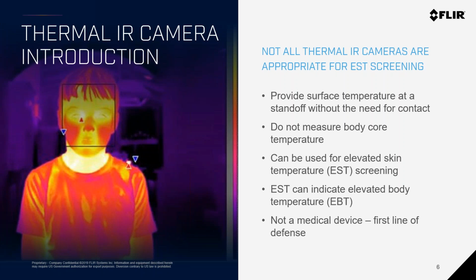Thermal imaging cameras actually provide surface temperature at a standoff distance. And that's why we call it elevated skin temperature. You might see acronyms out there, EBT, for elevated body temperature. We're really not measuring body temperature. When you use a thermal imaging camera, whether it's a FLIR or otherwise, you can't see through somebody. You can't get their core. You're actually getting their skin temperature. So again, FLIR, the worldwide leader in thermal imaging technology, here to tell you our cameras, nobody else's cameras, can get you body temperature. It's going to get you skin temperature. But later on in the presentation, we'll talk about how we make those correlations and how we can still achieve screening and safety for our facilities and our people.